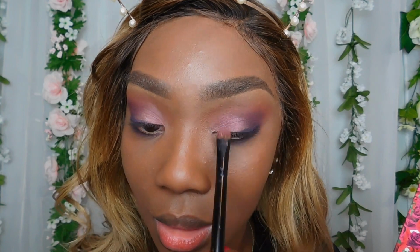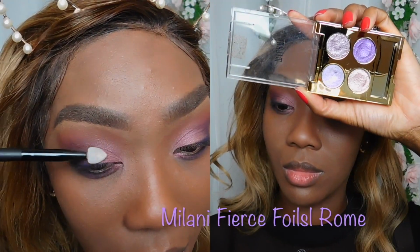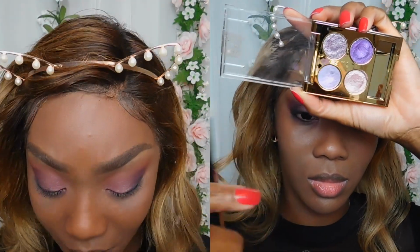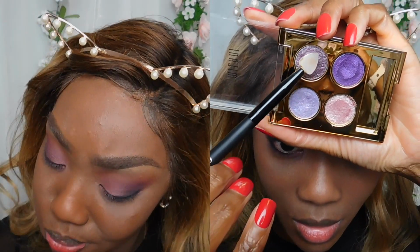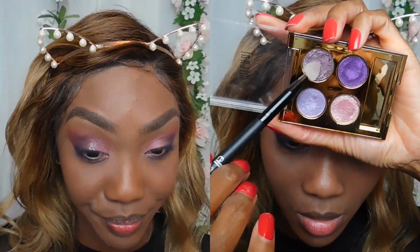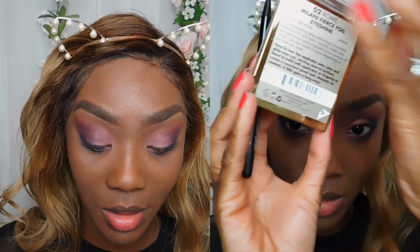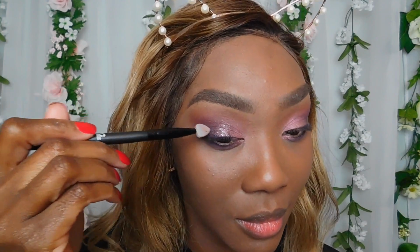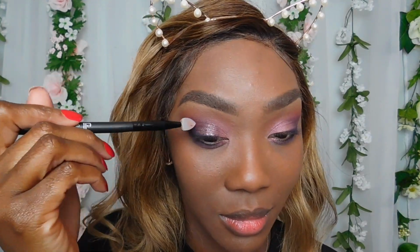I mean, if that's what you're going for, then you can just stop right here and put some lashes and liner on and call it a day. But it just didn't give me what I was wanting. I needed a little bit something extra, so I went in with the Milani Fierce Foils in Rome, and I'm taking the darker purple first and starting on the outer part of the eye, where the darker eyeshadow is. I'm going to place the darker shimmer, and then in the center of all that, I'm placing the lighter purple pinky shimmer, and we're going to get this real awesome transitional shimmer look here that turned out to be the icing on the cake.